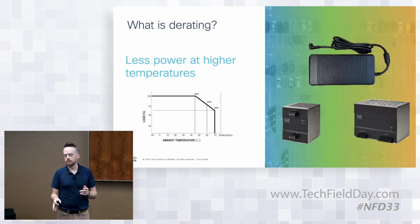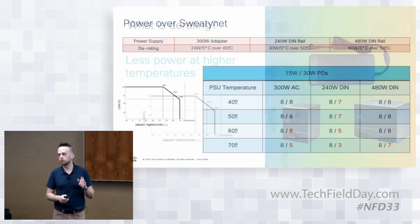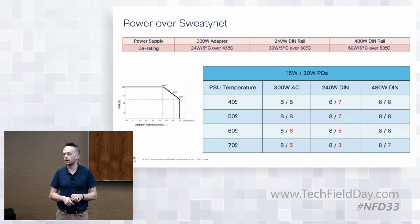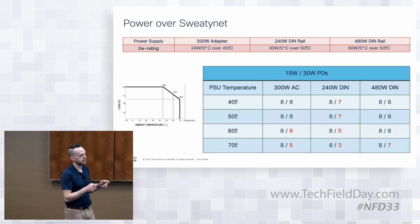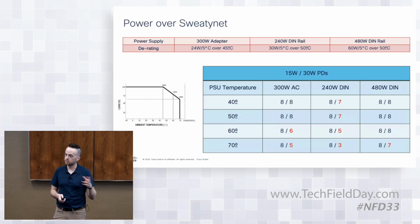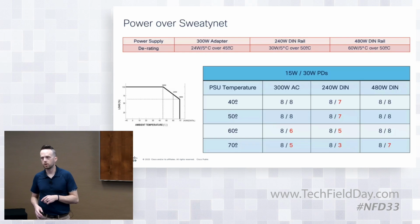And basically, right, you're just getting to situations where, again, it's hard to power 8 devices, pull 240 watts from a power supply that is getting extremely hot. But we've worked out very well here. Like we can clearly power 8 devices on all ports at 15 watts all day long. We start to get tight on those lower end power supplies.